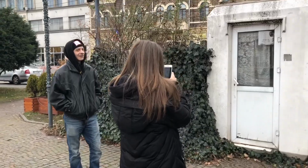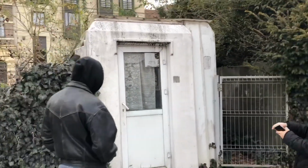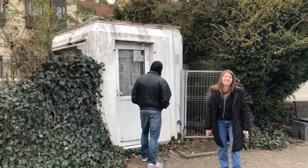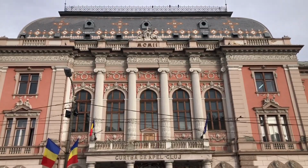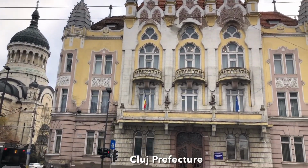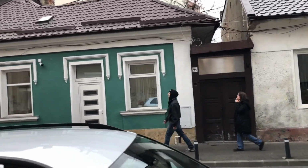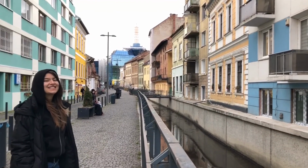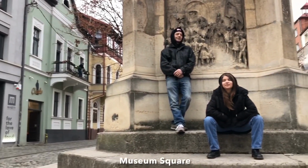So of all the things I'm showing them in Cluj, this is what is intriguing them the most. This guard box, because it's got a curtain on it. It's the weirdest building. What's up, Amelia? I'm just enjoying. Panning, panning, panning.